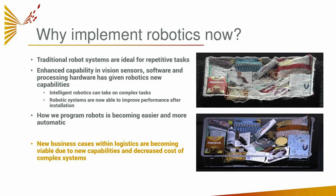So that's really improving our performance in this complex task space. And then the software in general, there's a component of learning to it. There's a component of just the improvement of software in general, where over the air robotic systems are able to improve their performance after installation.